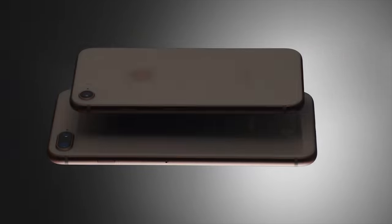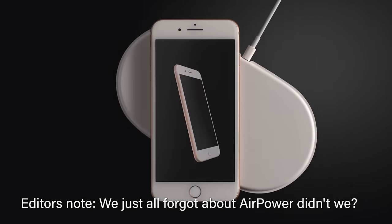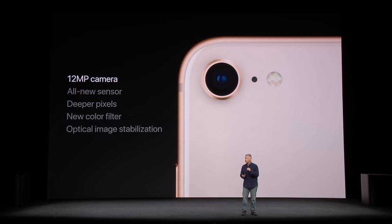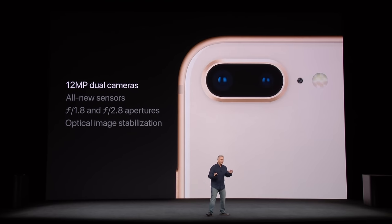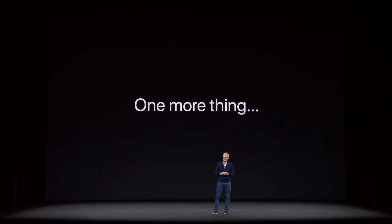However, it wasn't a big upgrade. They added glass to the back. The display brought True Tone for the first time, which some people view as a feature. And the camera saw improvements, but fairly minor ones at that. The A11 Bionic introduced a hexa-core processor for the first time ever, rather than a quad-core one, but that's pretty much it. And because this phone launched alongside the iPhone X, it just looked really dated.